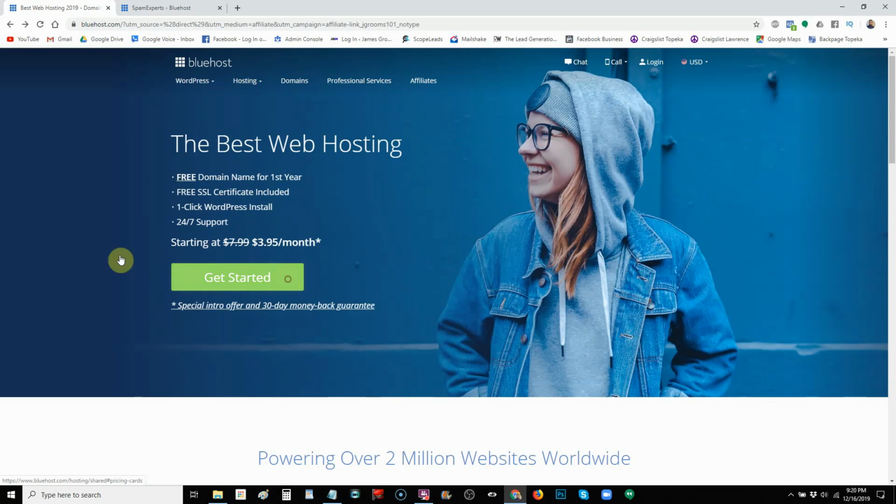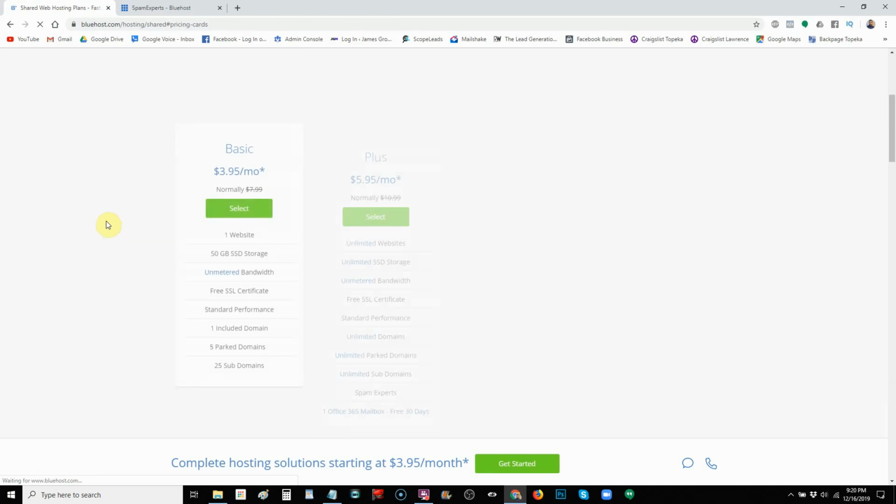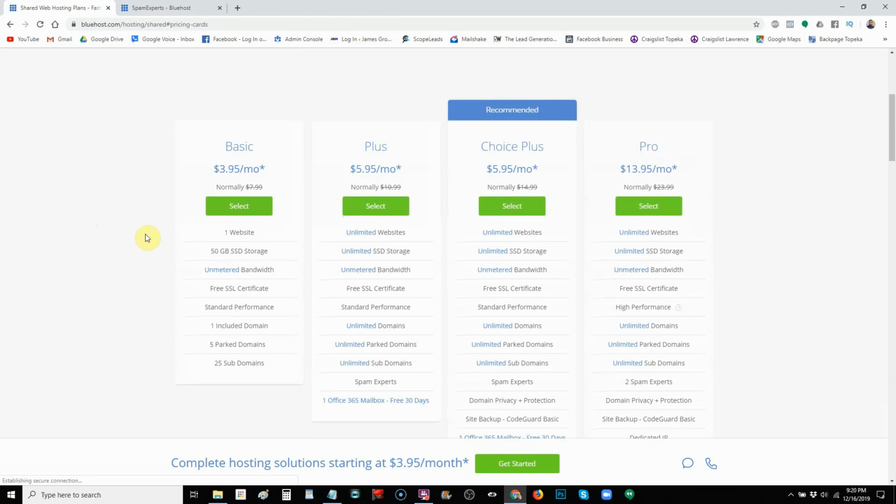So if you click this Get Started button, it will take you to another page, which is the pricing for the shared hosting. And this is where we'll start with the basic service plan. Again, coming in at $3.95 per month. In this plan, you get one website, 50 gigs of SSD storage, unmetered bandwidth, a free SSL certificate, standard performance, one included domain, 5 park domains, and 25 subdomains.